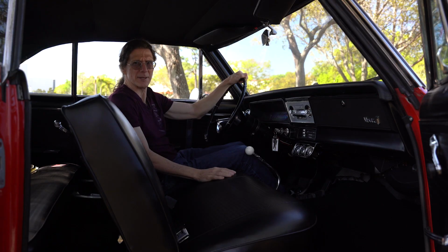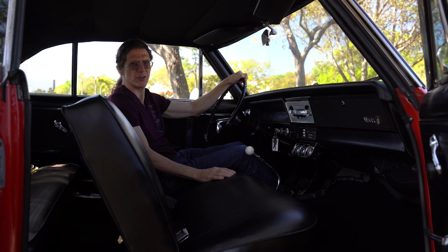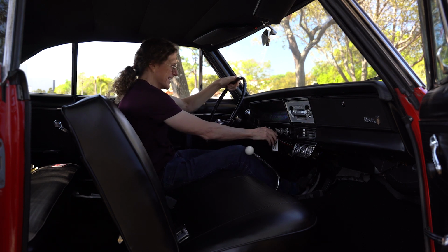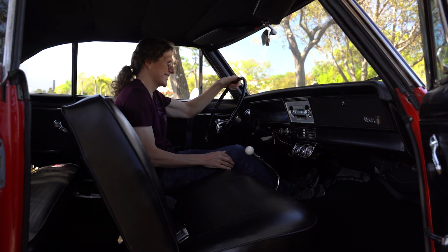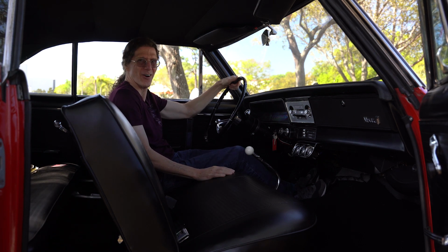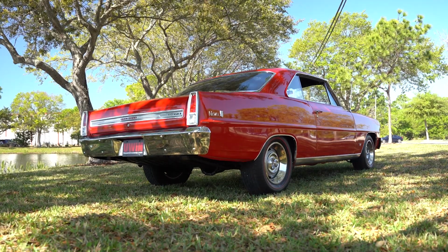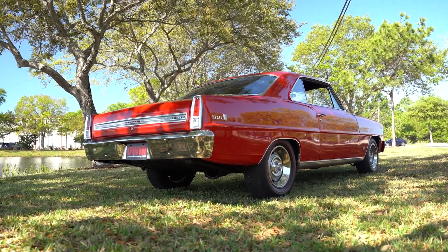This is where you're going to be sitting if you win this 327 4-speed Chevy II Nova from 1966. So let me give you a little hint of the joy that you're going to have when you turn this key and you hear that solid lifter 327. Here we go. Oh yeah. That's good stuff.